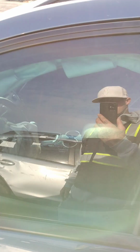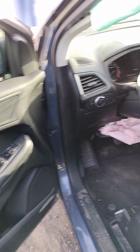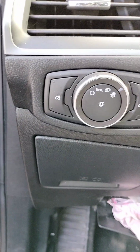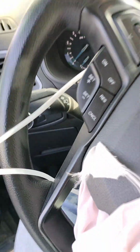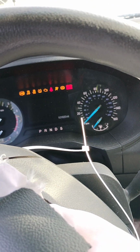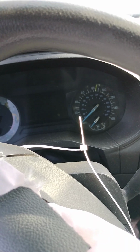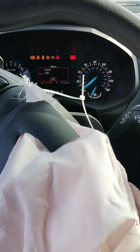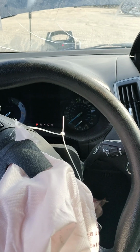It does have a key and it does start. So just let me flip this for you real fast so I can show you it starts. Okay, well, I guess it don't start, but it does have the key.